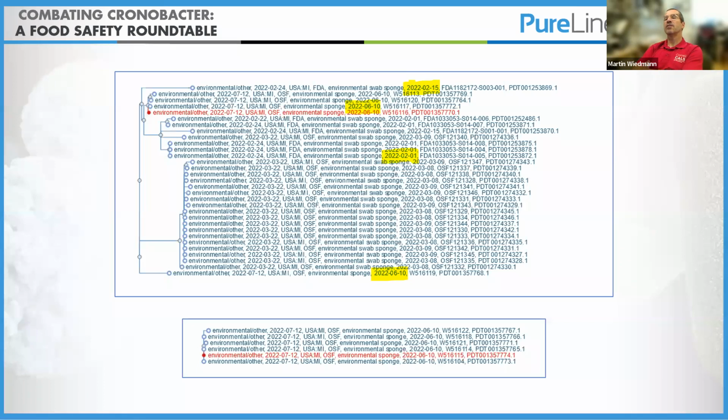On the bottom, you see another sample. There we have isolates that were all collected on June 10. They're all very, very similar to each other. From these data, we can't derive whether they were multiple samples or whether they were all obtained from the same sponge. And OSF decided to sequence multiple isolates that were obtained from the same sponge. But these data are now in the database.